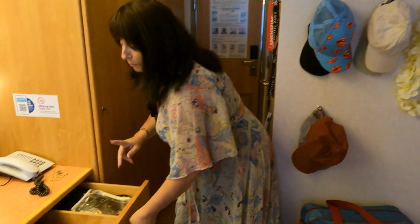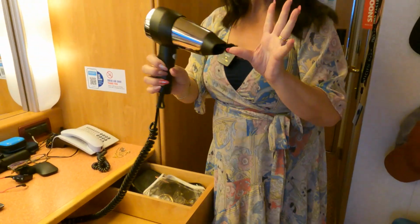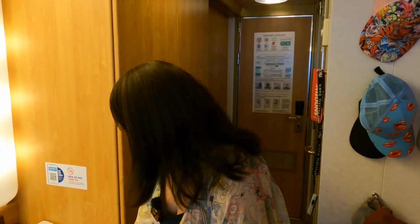Wardrobe set. Oh, the hairdryer. The hairdryer was pretty decent. It wasn't too fierce, and it has got the diffuser on the front. I didn't need to bring a hairdryer, because this was adequate for me.